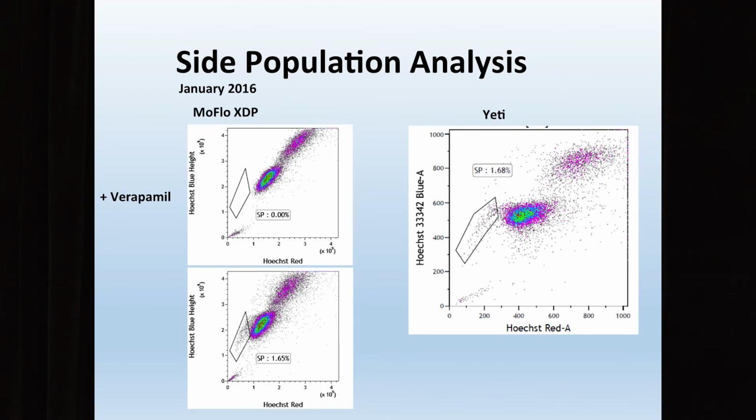And the top left plot on the MoFlo was the verapamil standard, so that's a negative control. It blocks the efflux. And then the plot on the left bottom was the XDP, so it was 1.65%. And we ran it on the Yeti and got 1.68%. And the other thing I should point out is this was a cell line.